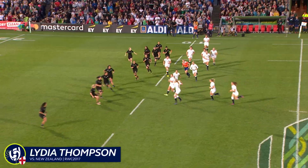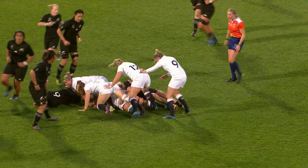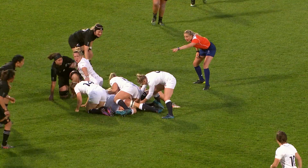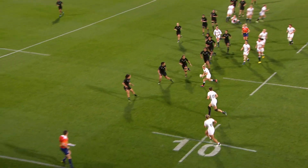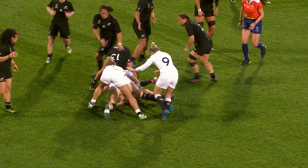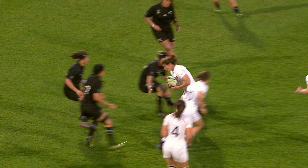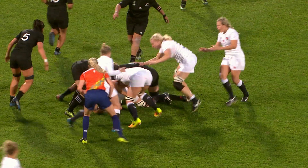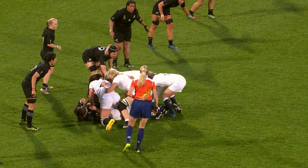Well, New Zealand were down to 14 and they have possession again, and it's Matthews again. Another strong carry up to midfield. Don't hold her in. Hunt to McLean. Jones brought to ground by Famo Sealy. Flat pass this time. Hunter drops the head, recycles the ball, and it's slow to come back for the English scrum half.